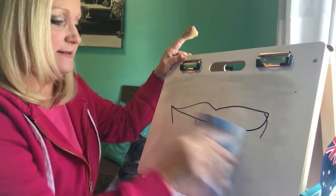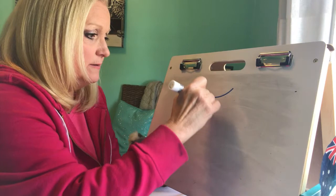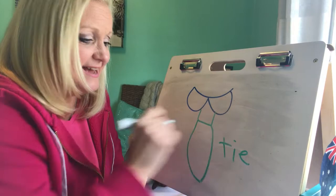So let me think of something else. Oh, I know. Sometimes daddies wear it, or mums can wear them too. We have a collar. And what do you think this is? That's right, it's a tie. Tie starts with T.